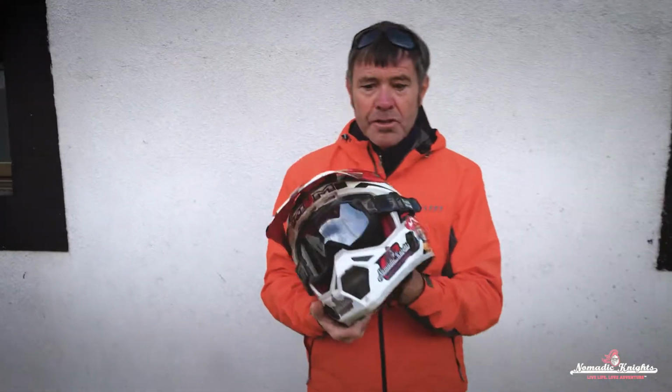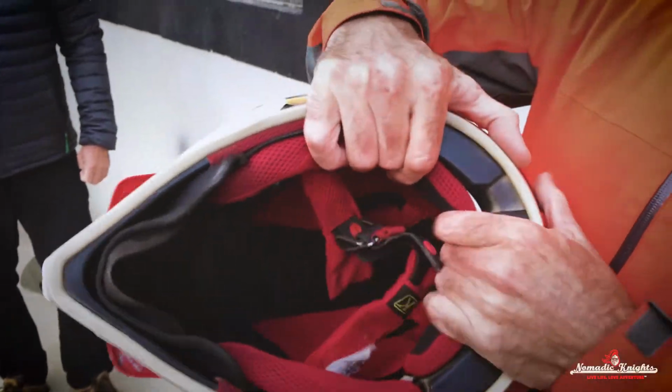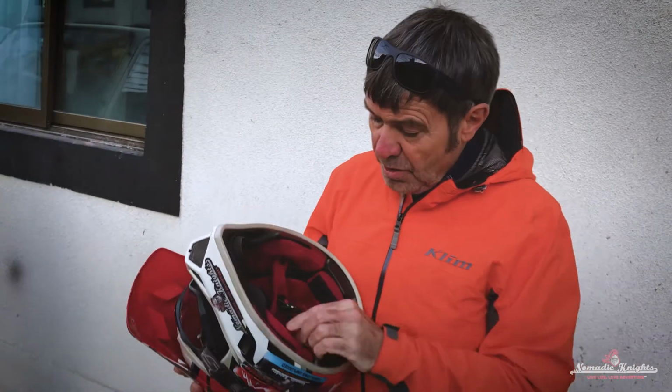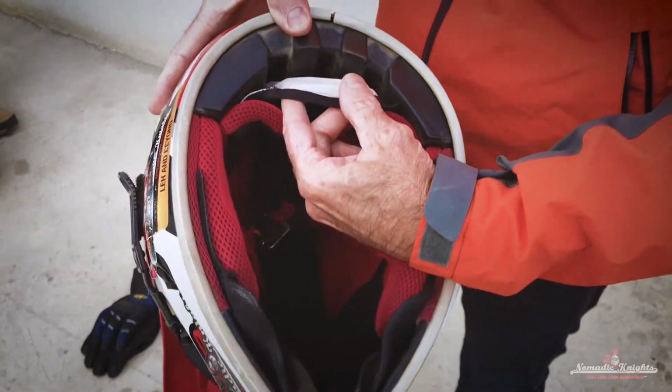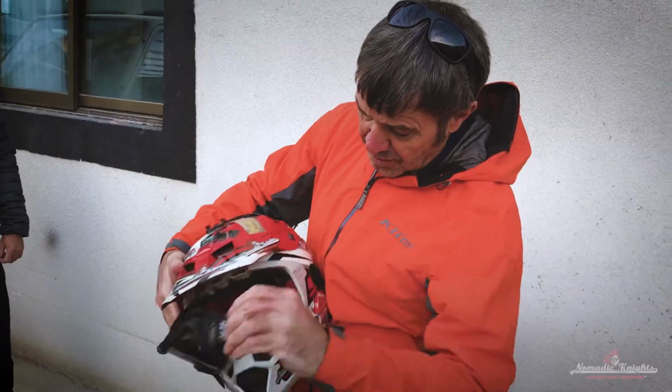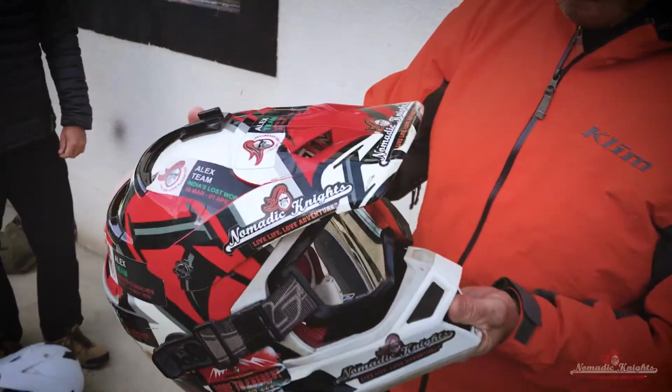Okay, this is the helmet I use. This is a Klim helmet. I use this helmet all the time, regardless of whether I'm riding in 35 degrees in South India or riding to Mount Everest. And also, it has an inner lining, keeps my head warm. I wear goggles. I also have a clear pair of goggles and just unclip it. I find this an ideal helmet.